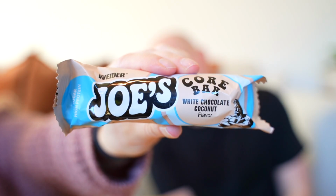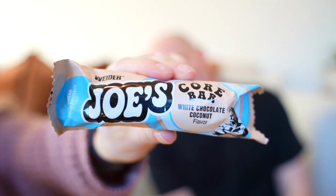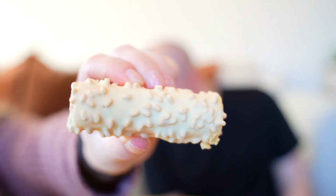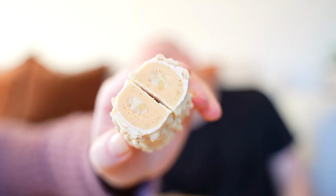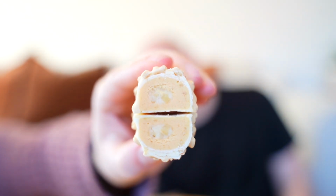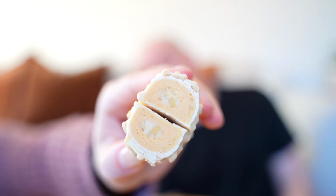Okay. Then we have the last one, and this is the Core bar in white chocolate coconut. Oh, coconut. I didn't see coconut on the... See, when you have white chocolate with coconut, you kind of get this weird pina colada flavor, and I'm not here for it. It's like a hint of soap, but I didn't mind it.